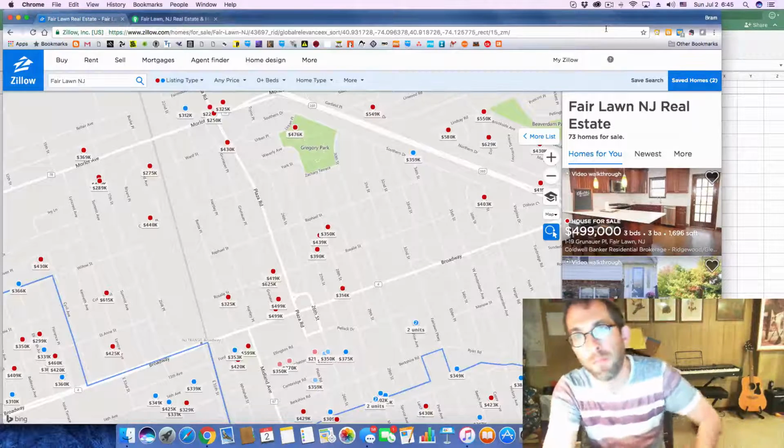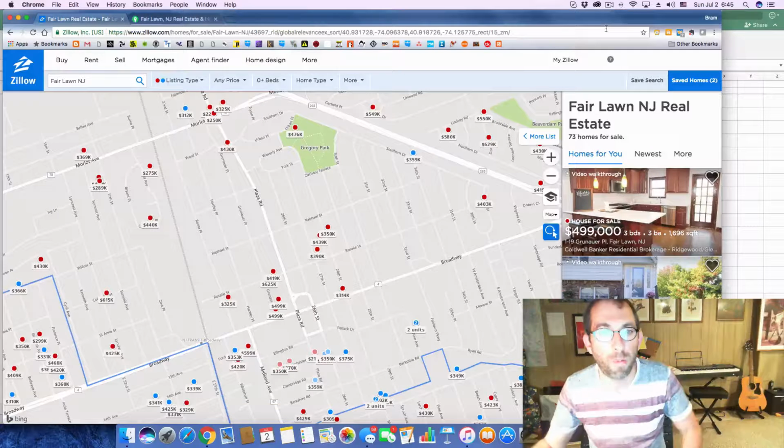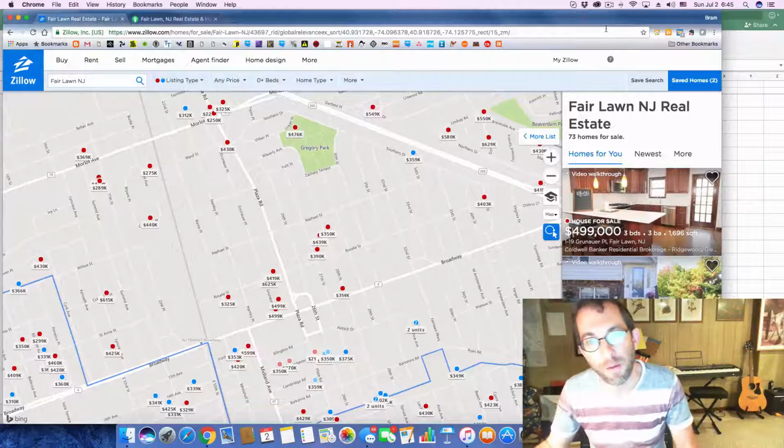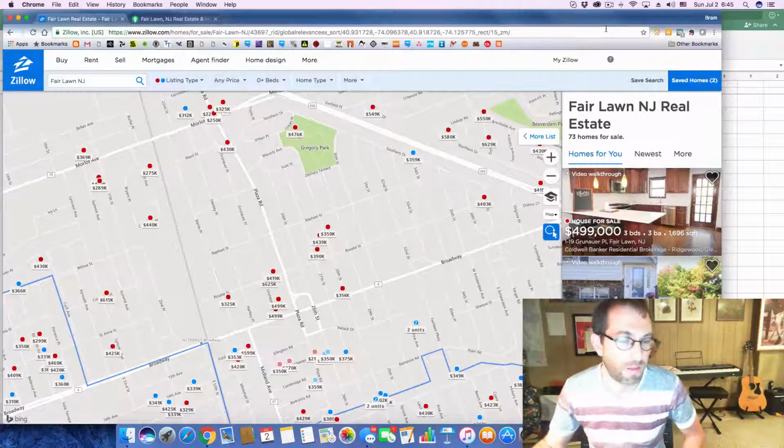I'm Brahm. This is my basement, and welcome to Buy and Hold Fundamentals, where we'll be looking at about 20 properties each time, doing a very, very shallow and initial analysis to decide what's worth looking at later. So let's get started.